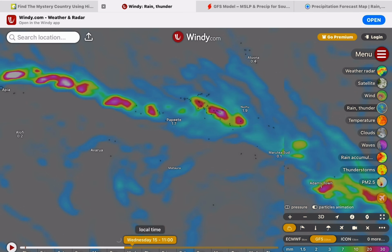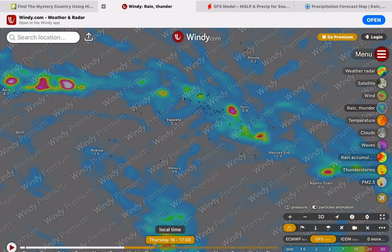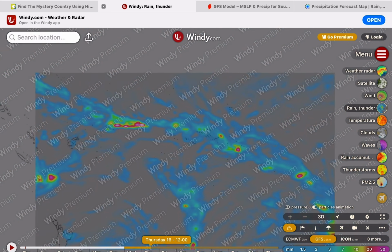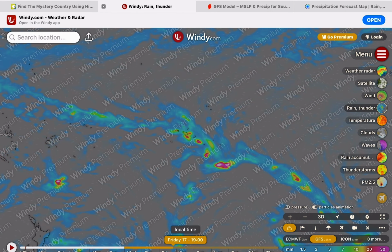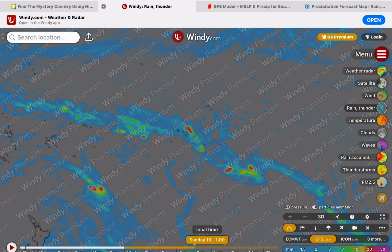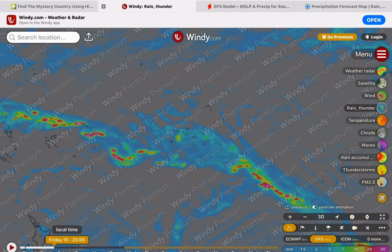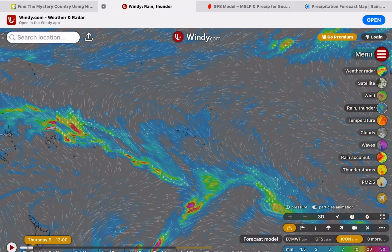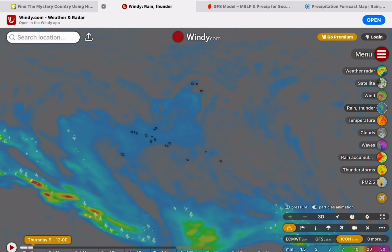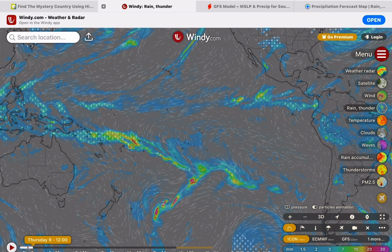The 14th still shows, and the 15th still shows some showers there, some storms, and just north of Samoa still shows on the 16th. On the 17th, the GFS still has storms in French Polynesia. On the 18th, it calms down, but still a storm or two around. So be careful in those areas and warn others that this surge of moisture is coming there.